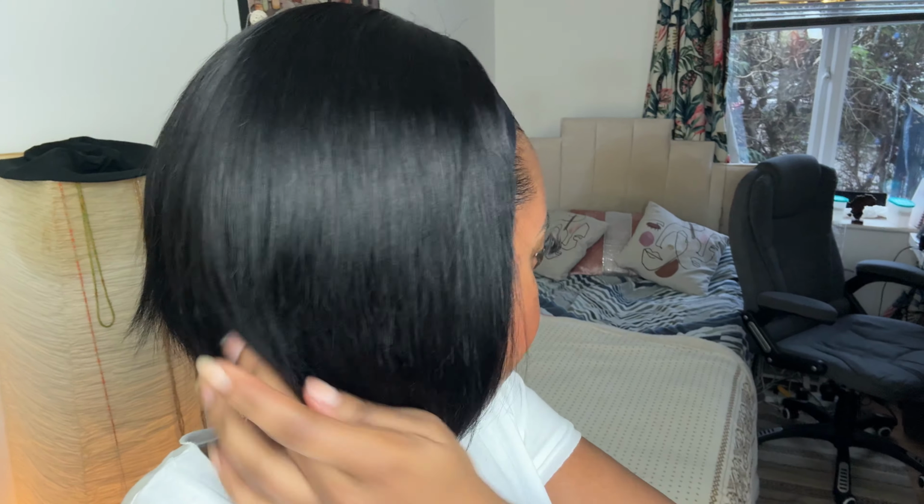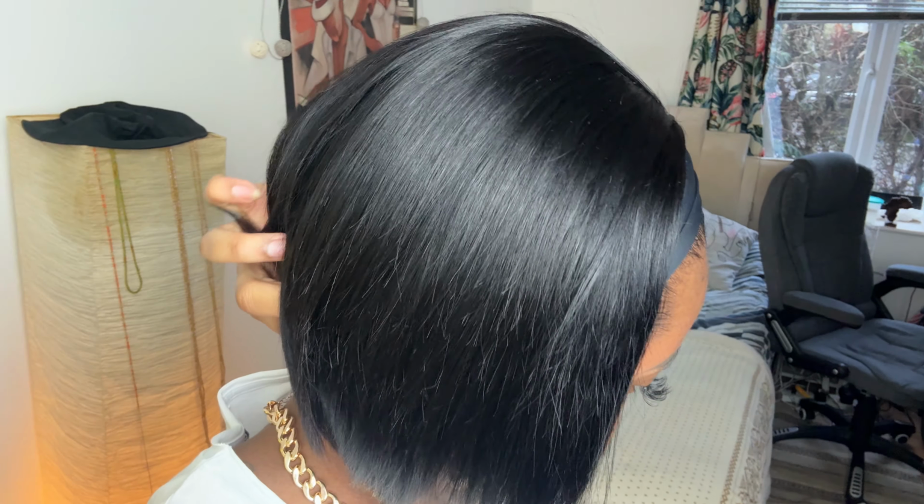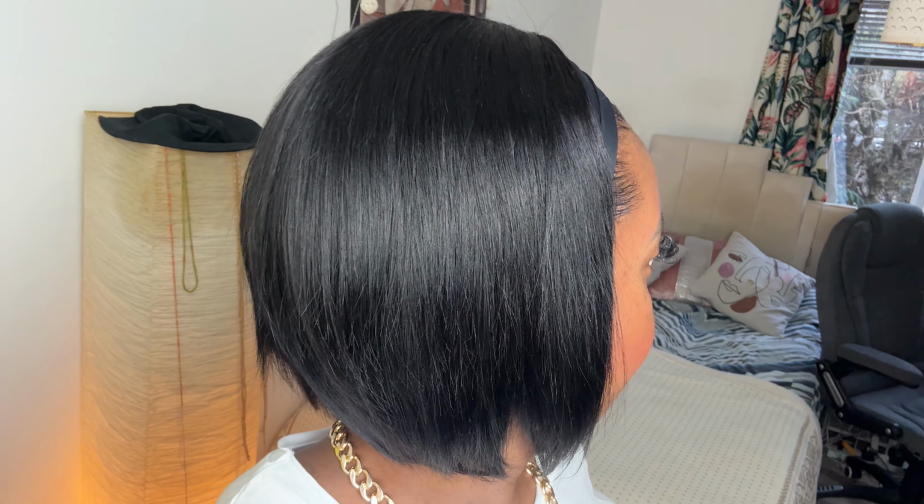Okay guys, so this is what it looks like in the light. Hopefully you can see it better now. And it just looks like, oh, I need to sort out the Velcro back here. But anyway, I'll do that when I'm actually going out.